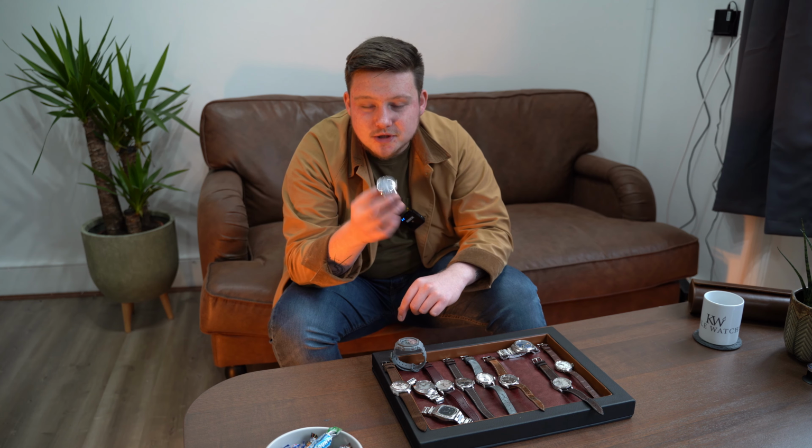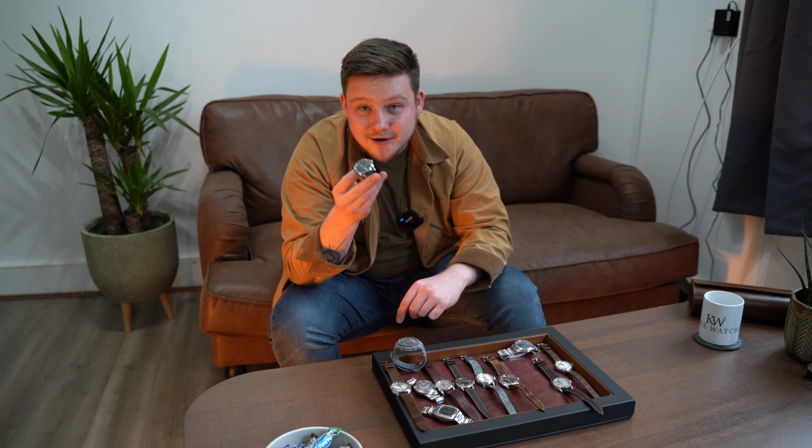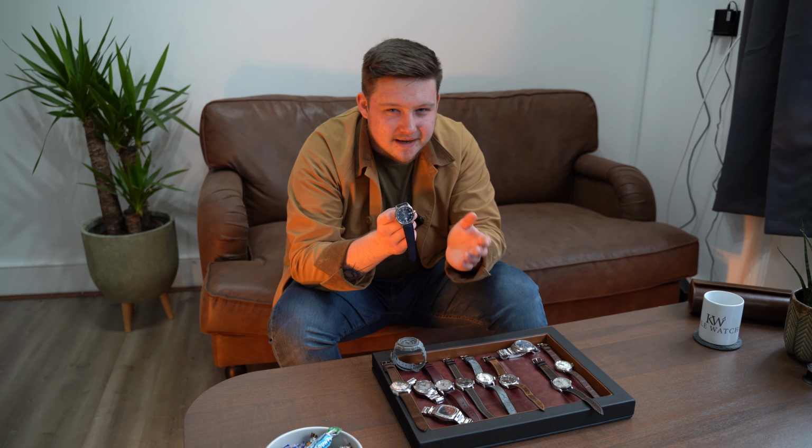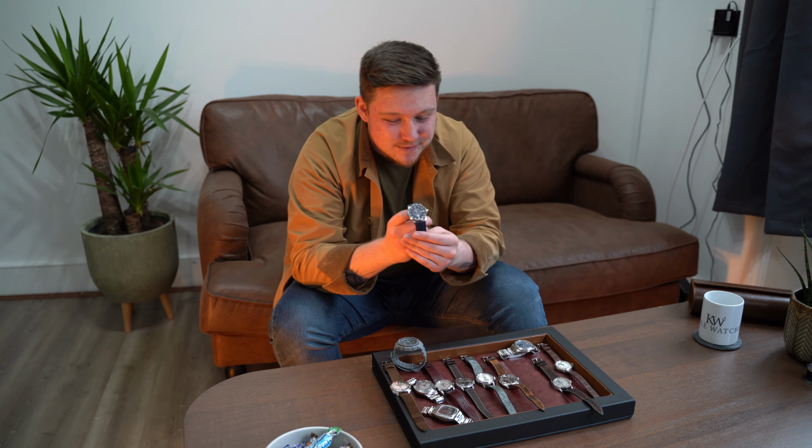Okay, so next, Fears. And Nicholas, if you're watching this, I do still have it. This watch was given to me by Nicholas a long time ago as a watch to wear. I want to say it was when I was going on holiday to Rome. It could have been before that. Or was it for review? I can't remember, but Nicholas was very kind and gave me this watch. I think it was for a review, and I never got around to doing the review and I forgot about it.